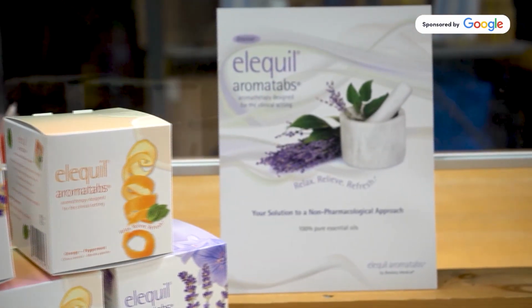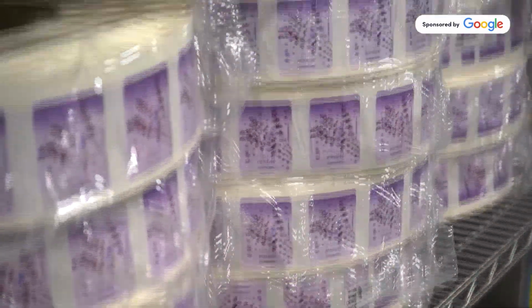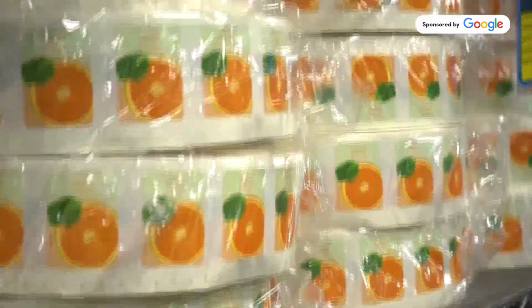Helical aromatherapy started with the MRI exam in mind. I think most people know, if you've ever had one, an MRI can be a very uncomfortable experience. So we decided we were going to bring a product that's going to help alleviate some of that anxiousness.